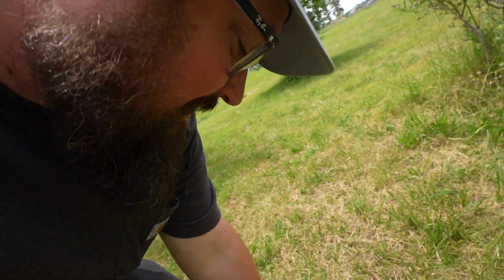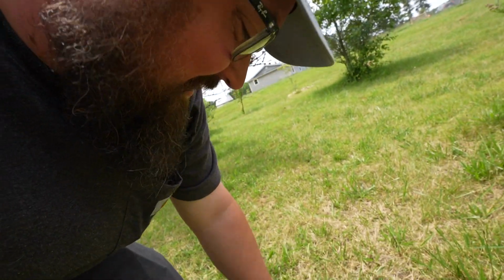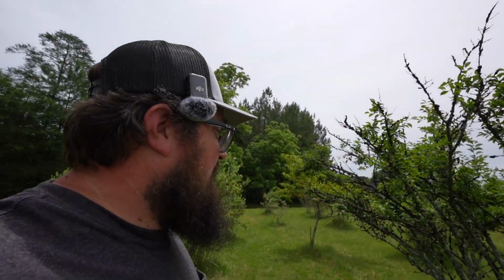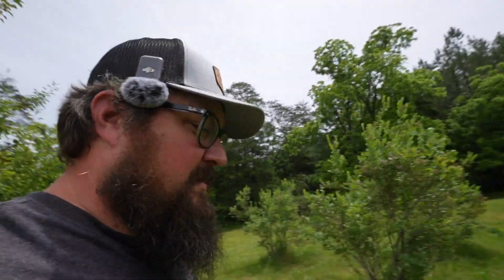Whoa. Hey, buddy. This is our neighbor's dog. Hey, how you doing? Had a little brief interruption with my neighbor's puppy running around. So he's a good little dog. And we got 5, so it doesn't really matter playing with one more.